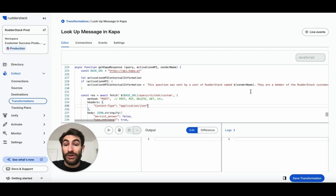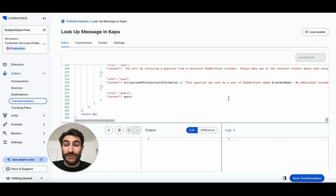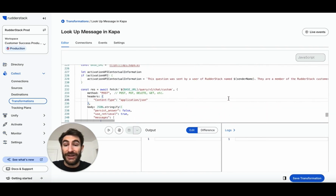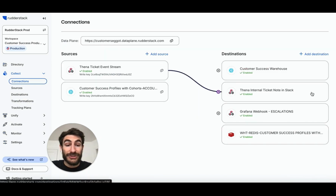The next API call we make from the transformation is to kapa.ai. Because we have contextual information about who this customer was, we send that along with the actual question itself to kapa.ai. Here you can see the example of what that API call looks like. Down here, this is the actual question that's being asked from the customer. And the final step is after the transformation, RudderStack is able to send the response from kapa.ai as an internal note in Slack for that Thena ticket.